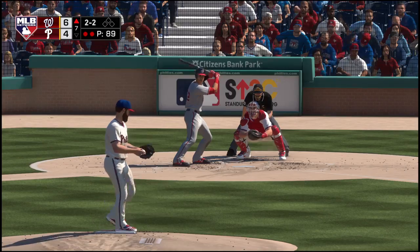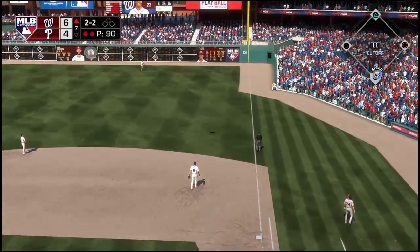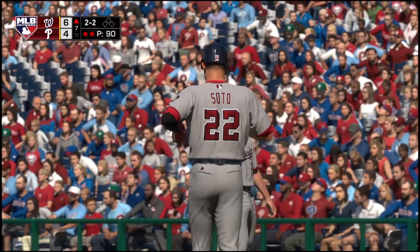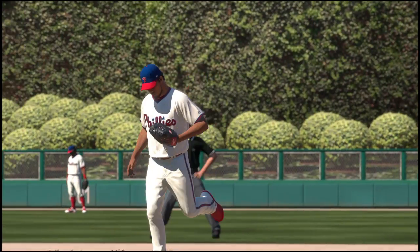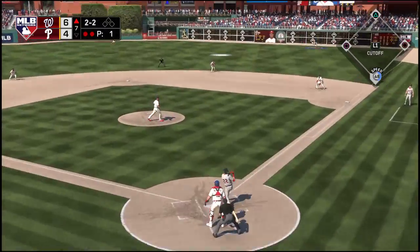He had some really good late action on that slider right there. It's hard. Hit well again down the right field line. And that's going to wind up hooking just a bit foul, so a missed opportunity there. Juan Nicasio will come on in relief now as he'll make his 10th appearance of the season.